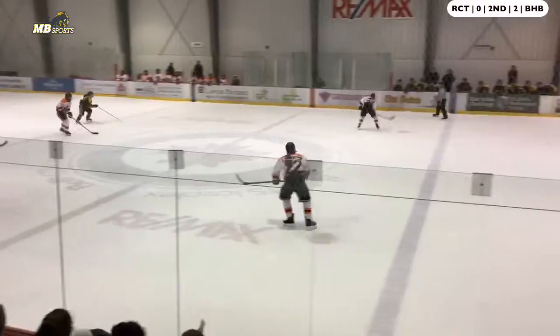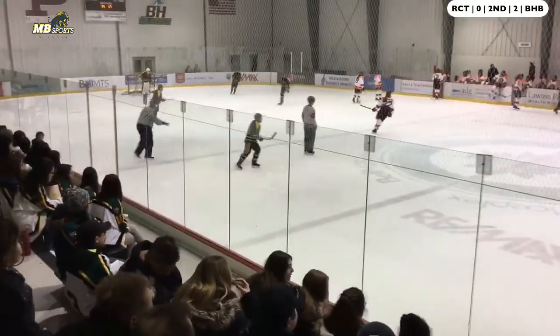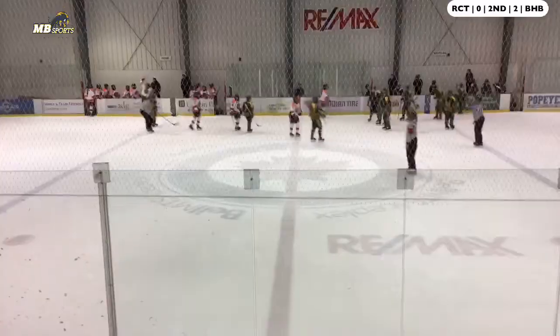Katie Bassett collecting the puck in her own zone, looks up ice. Puck goes through the hands of her offensive forwards there, who are a little in trouble. It looked like they might be a little gassed there, running on empty at this point. The gas tank is almost empty with four or five games and not much time.